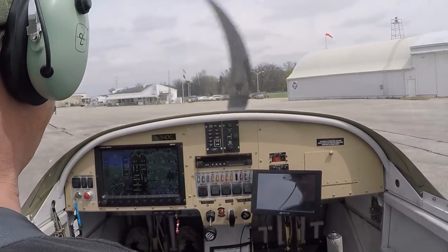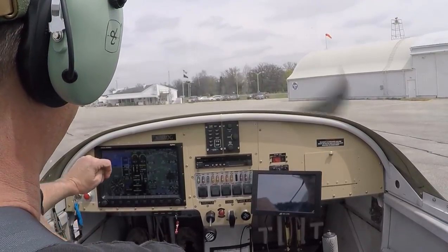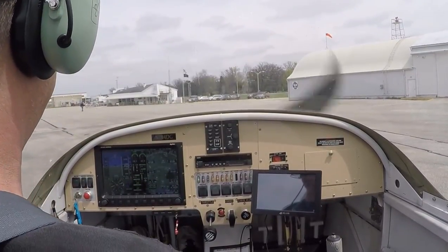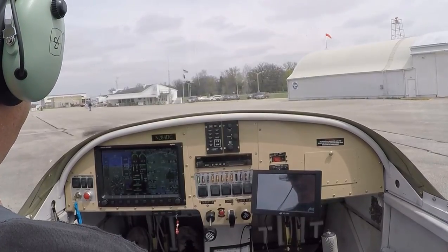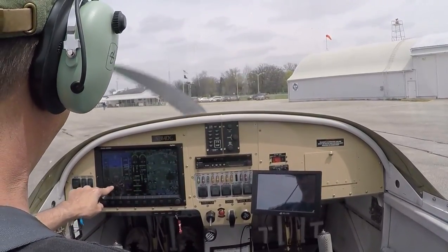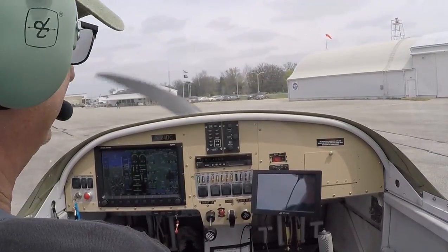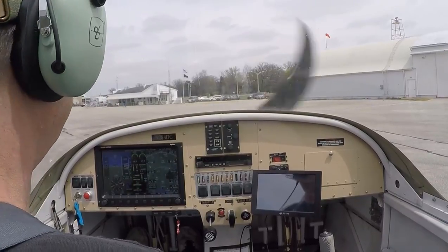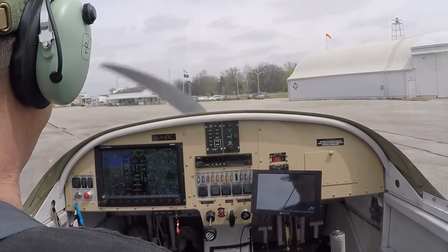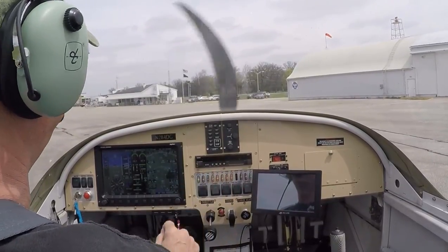We'll take that heading, and that will intercept that OBS into Bolton Field, in theory. Okay? So what that means is I'm going to fly directly at that blue little thingy there until that bar centers in the CDI, and that will line us up with Bolton Field, pretending it's a VOR. Alright, I believe the weather is still favoring runway 02.